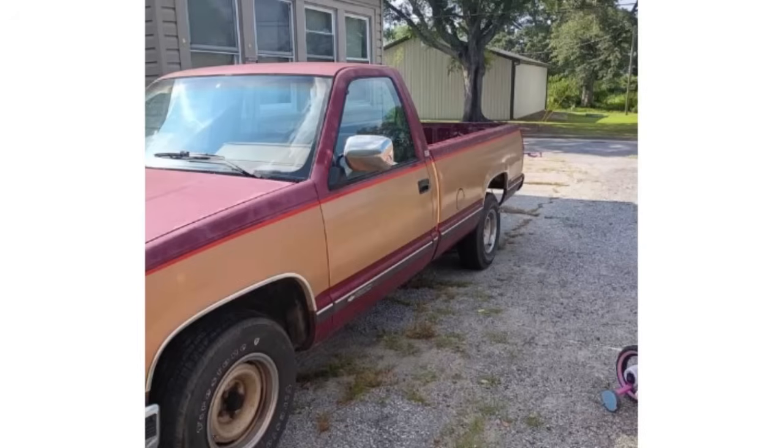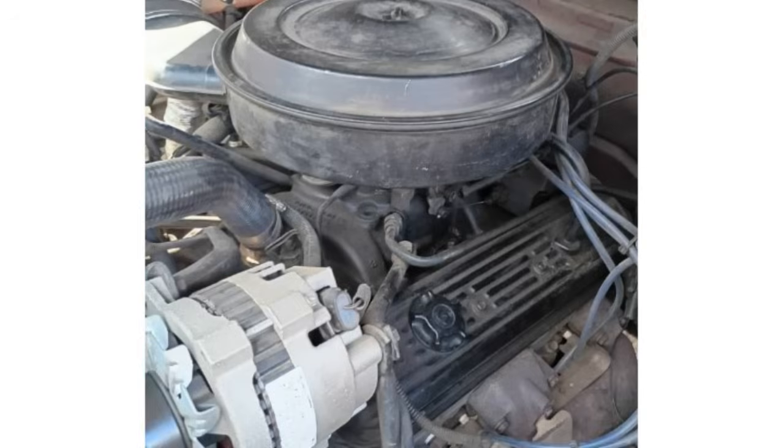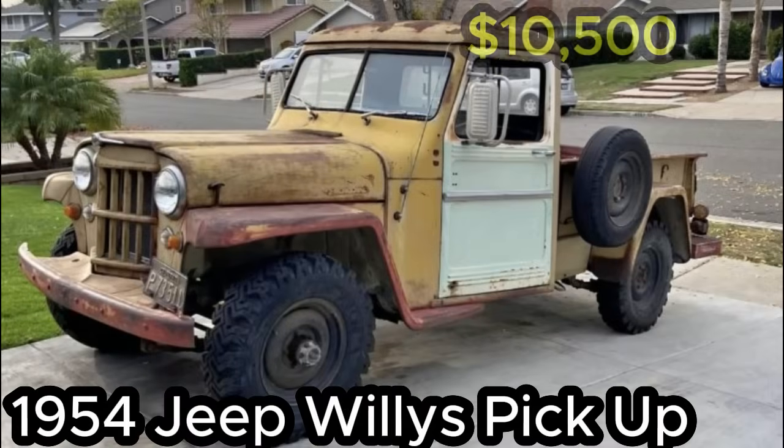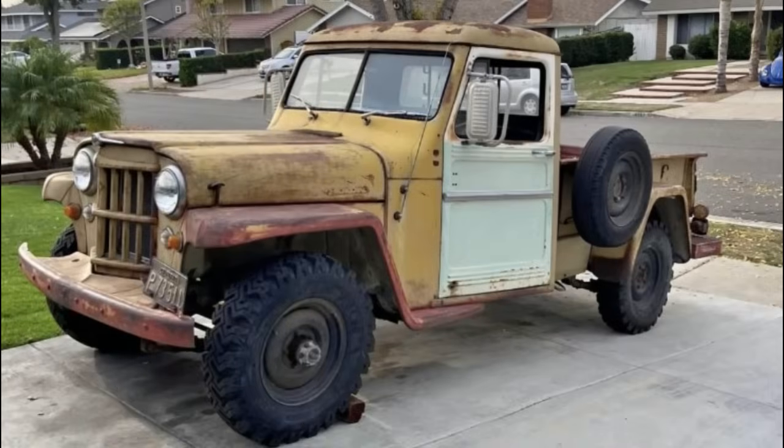No trades, just cash and serious buyers. Again, that's a well-maintained 1989 Chevy Silverado 1500 long bed with tons of new parts and a clean interior. Available in Greer for $7,000 or best offer. Number 11, the 1954 Jeep Willys pickup, $10,500, West Ashley.